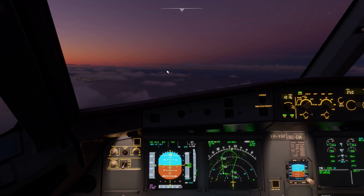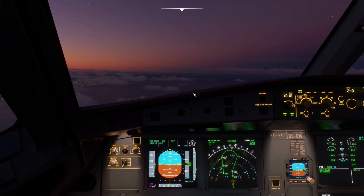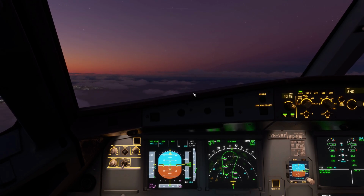Sorry about that. Apologies. We can begin slowing down, in fact, now that we're at 250 knots. Let's slow us down to 240 knots. We can begin to gradually get our speed and everything down.